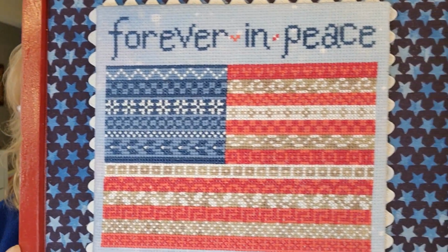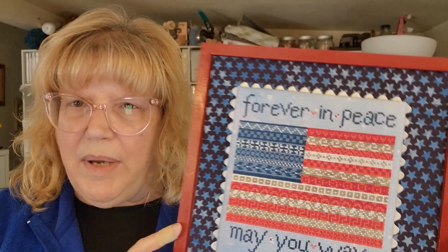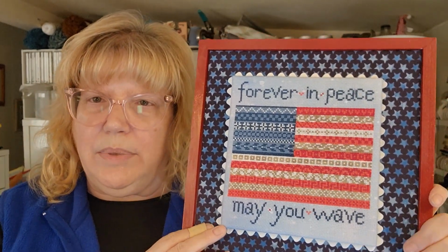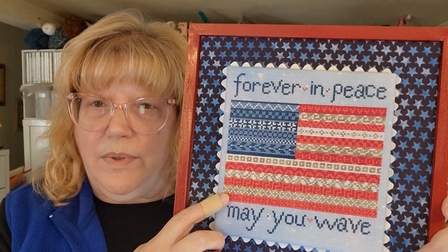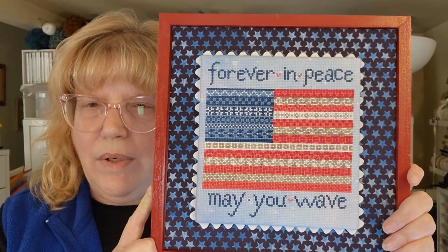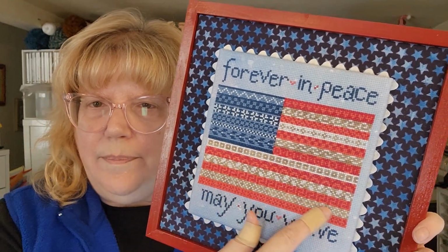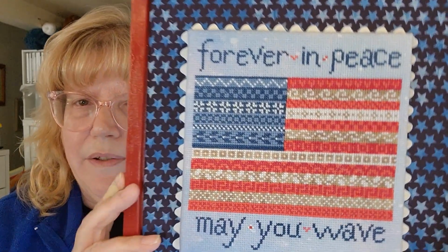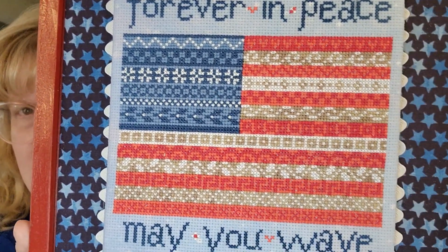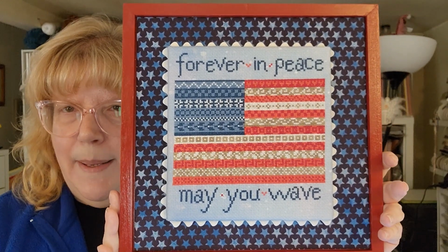I did a color conversion when I stitched it, but I don't remember what it was. It's just, I have my patriotic bag, and I have all the same reds, whites, and blues in there, and that's where this came from. This one also had tan that I had to add. But this was a lot of fun to stitch. I really enjoyed it because each pattern, each stripe is a different pattern, and they were a lot of fun to stitch. So that's Forever in Peace by Sweetwing Studio.